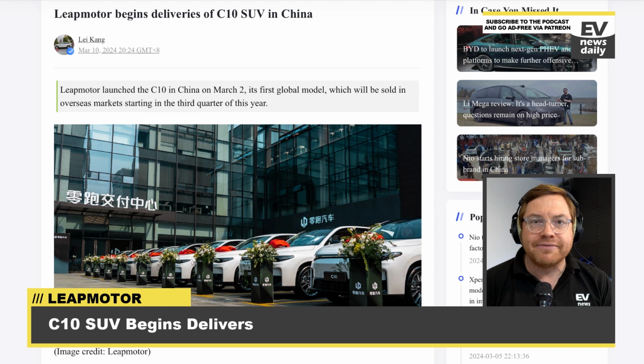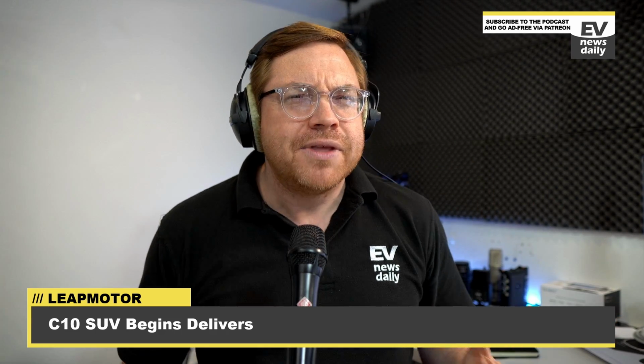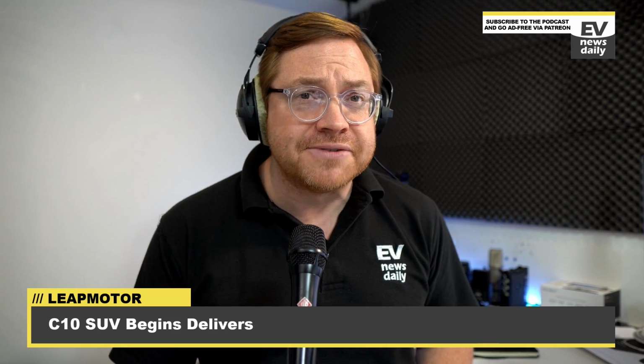Now, the C10 BEV is offered in 4 different variants. It starts at 128,000 RMB. That's $18,000 for a very competent SUV. And like I say, is it a Stellantis car? If BYD have a Mexican factory, is that a Mexican car, or is it a Chinese car for the purpose of selling it in North America, in the US, in Canada?